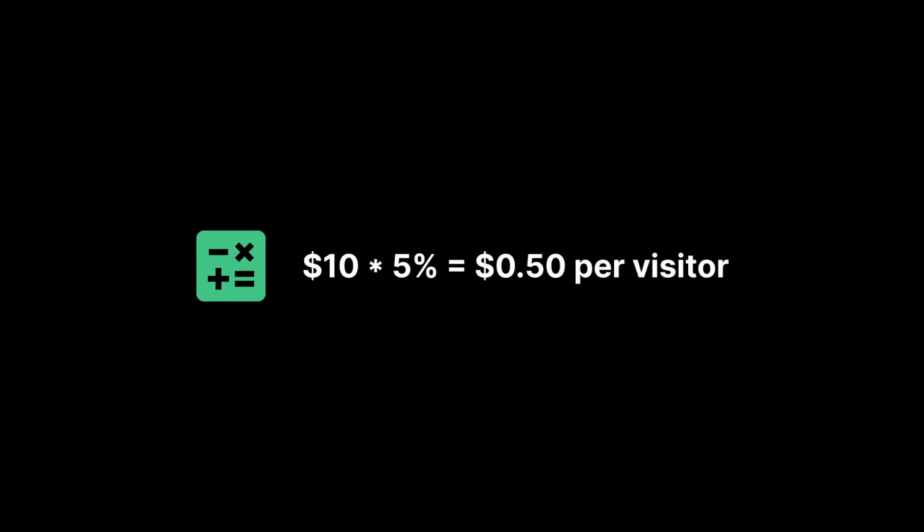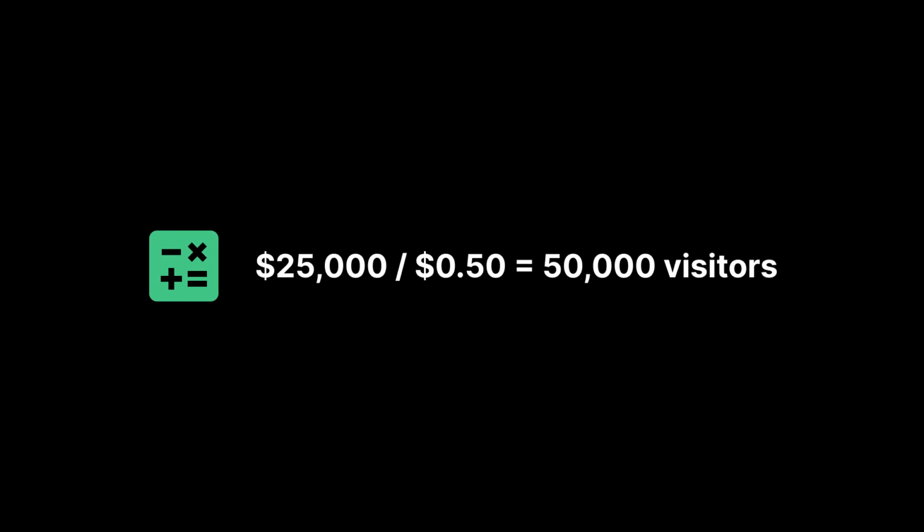If you take $10 multiplied by a conservative conversion rate of 5%, that makes each visitor worth about 50 cents. If we want to make it to $25,000 a month, and we're assuming 50 cents per visitor, we need to make it to 50,000 visitors per month, considering a 5% conversion rate. Keep in mind, that's all based on a lot of assumptions, and I actually think the lead value will be higher than $10, so we won't need as many visitors. Overall, very doable within 1 to 2 years.